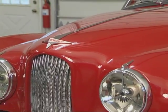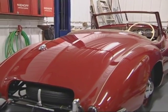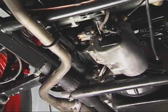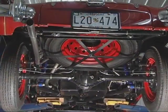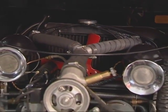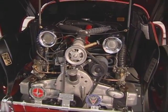Jowett started building cars in England about 1906. After World War II, they came out with a four-door sedan called a Javelin. In 1950, they came out with the Jupiter sports car, which used the engine and running gear off the Javelin sedan. There's torsion bar suspension in front, where the torsion bars run fore and aft, and torsion bar suspension in the back, where the torsion bars run across the chassis. The water pump is up front, and then you have a fan shaft going back to the fan in front of the radiator, so it's an overhead fan shaft engine.